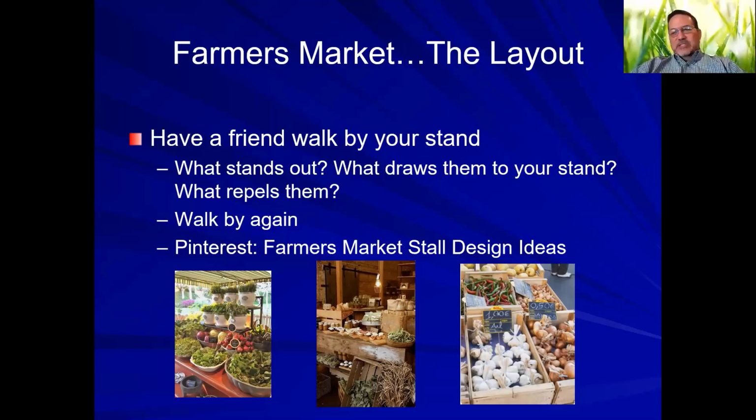There's actually a whole section on Pinterest that's associated with farmers market design for stalls ideas. Here's some examples. These pictures were taken right from Pinterest. It gives you ideas on how to decorate or design your stall. Use those because they help to draw the eye in. They help create different senses. The one on the right just used wooden boxes to put the produce in versus just having it piled up on the table. It creates some order. It creates a different look. That's what you're looking for, a different look.